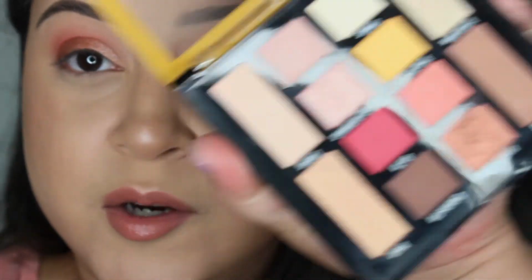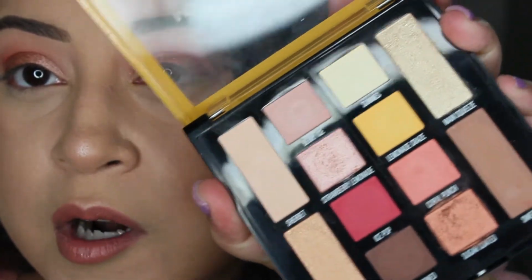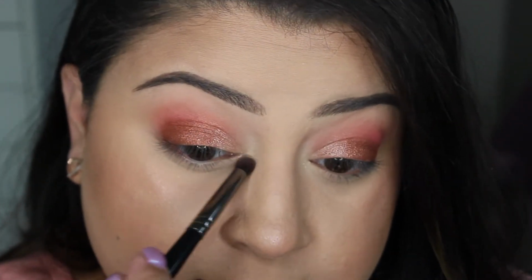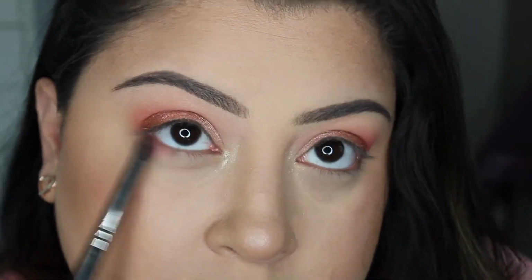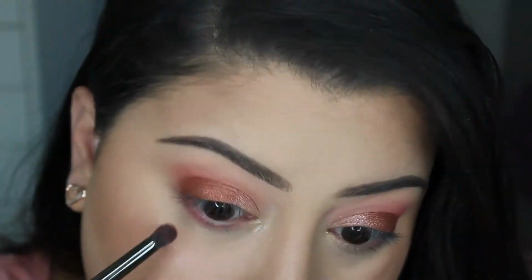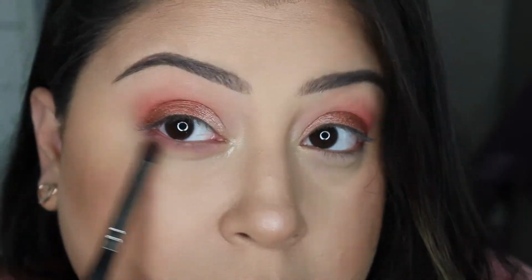I'm going to try for the inner corner. I'm going to put Main Squeeze and Sunnies in the inner corner of my eyes. Main Squeeze is a nice eyeshadow topper because it has just a little bit of flecks of glitter to kind of glitterize the inner corner. Now I'm going to hit the lower lash line with Ice Pop, Coral Punch, and a little bit of Lemonade Craze just to blend it all out, and I'll be right back.